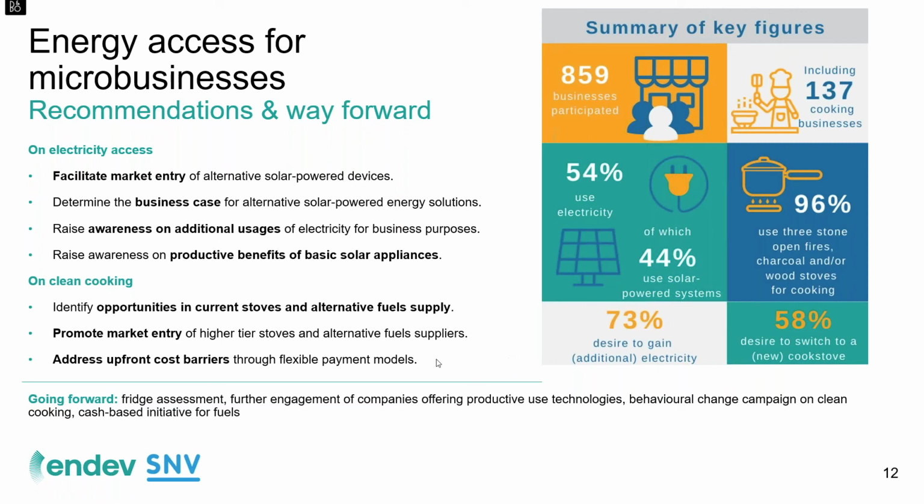With regard to looking into the future and helping private sector companies to come into the camp based on this information, we found that 3/4 of the businesses we surveyed actually do want to either get access to electricity if they haven't, or they would like to expand their current use of electricity. And so this was the idea of this survey, to inform that kind of decision-making process, so that we can, on the electricity side, facilitate market entry of alternative solar-powered appliances and devices. There was, for example, quite a lot of interest in cooling solutions in the camp. What is required for that is that we or the private sector companies determine the business case of these alternative solutions and of these products and market them accordingly.